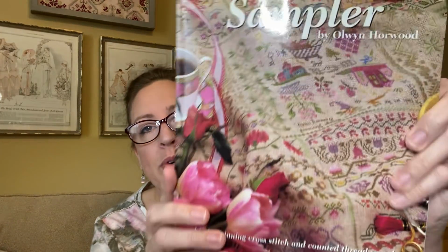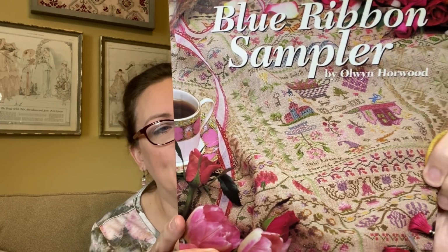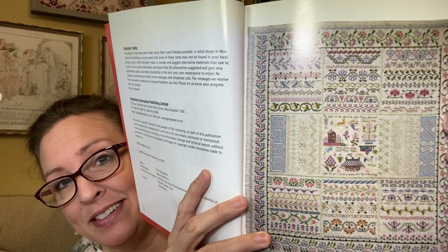So it's not a book. It must be a pattern. It's double wrapped, I guess, to keep me from peeking through the paper. Oh my goodness. Okay, let's show the front of the book, and then I'm going to show you the picture. Blue Ribbon Sampler by Olwen Horwood. Okay. Oh my goodness. Check that out.